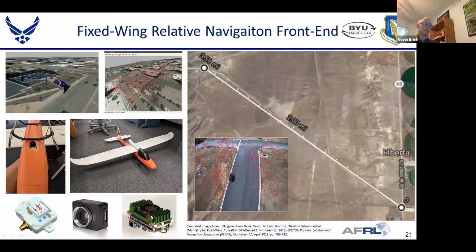I believe it's the TX2 NVIDIA processor. And so you can see real data from flights doing the feature tracking looks very similar to the simulation he did. And they went out on a test range near the school, and they flew for multiple kilometers, multiple times with the vehicle to show this stuff works. So now we'll get into how they actually went about doing that.